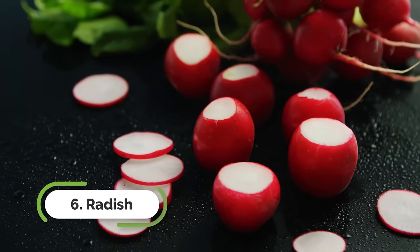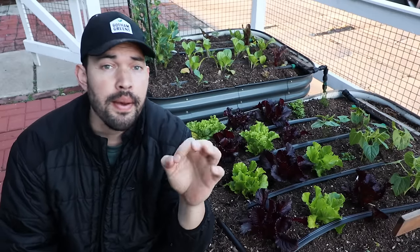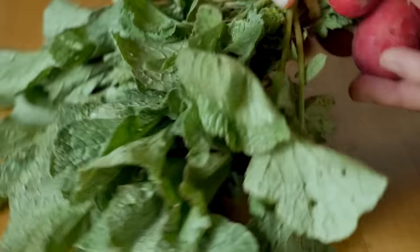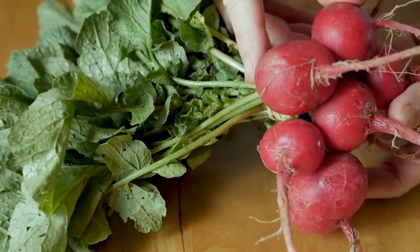I think a lot of people have a problem with growing radish, not because it's hard to grow, but because they don't really know what to do with it. I will say pickling radish has been one of my best ways to use it, as well as picking young and roasting the radish, or working the young radish into a nice little salad mix, nice and fresh.